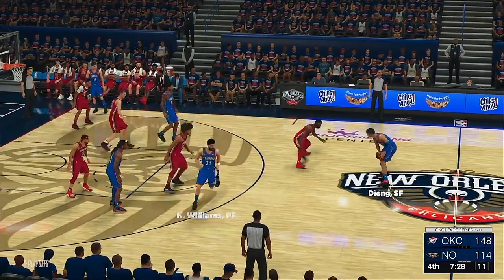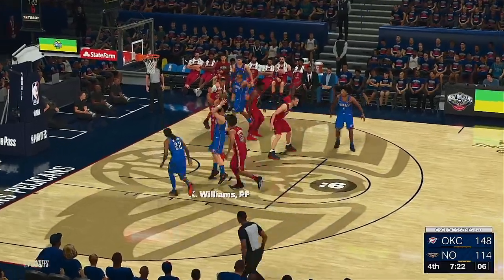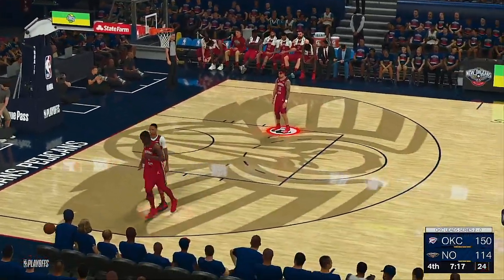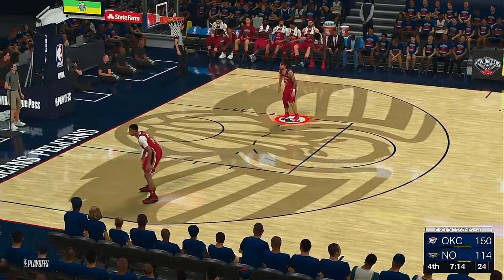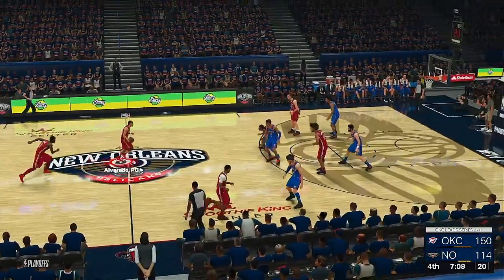Passes it to Chang. Back to Williams. And it's good for two. Kenrich Williams. Williams has got 4 points this quarter. Just a much smaller defender on him. He does the exact thing at the right moment. Goes straight to the rim.